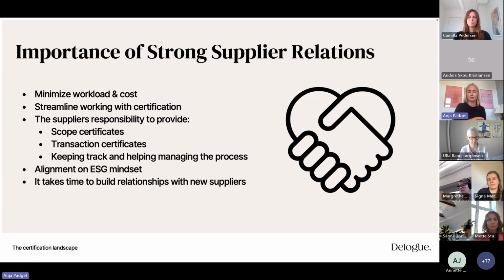You're very reliant on the fact that you have to have all of these things from your suppliers. You have to have their scope certificate. You have to have their transaction certificate. You cannot become certified yourself if you don't have the documentation to prove the chain of custody for your own supply chain. So it's really important to maintain these strong relationships with your suppliers, because they can help you. They are your extended arm when you work with a certification.